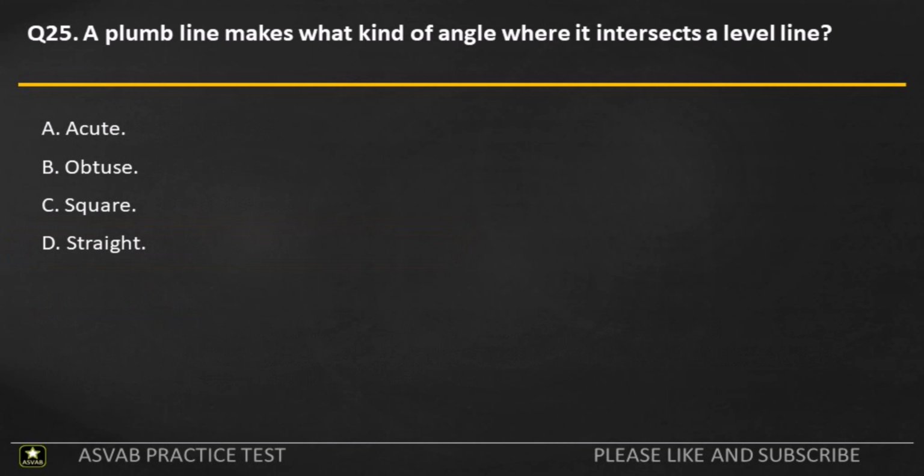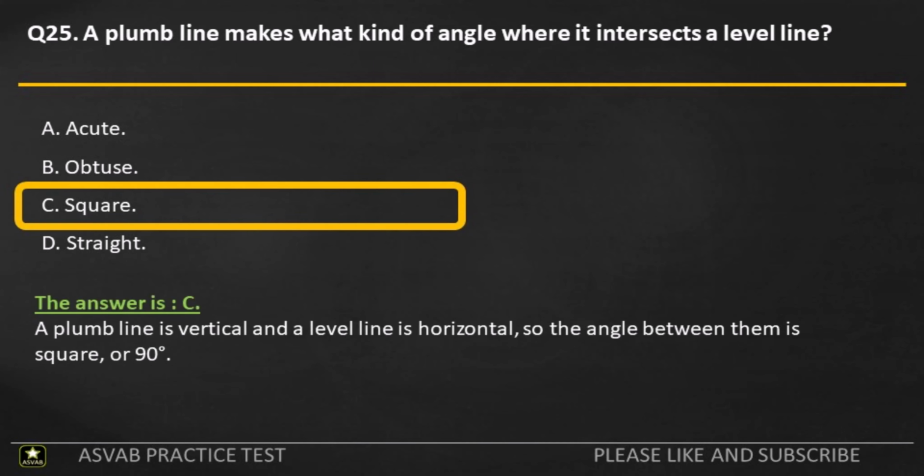Q25. A plumb line makes what kind of angle where it intersects a level line? A. Acute, B. Obtuse, C. Square, D. Straight. The answer is C. A plumb line is vertical and a level line is horizontal, so the angle between them is square, or 90 degrees.